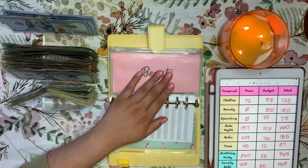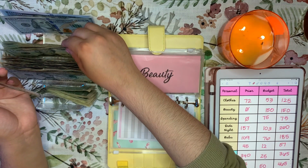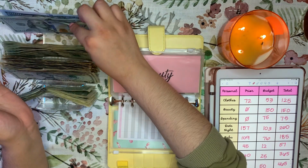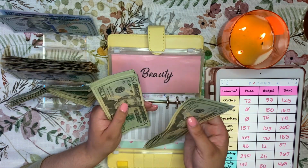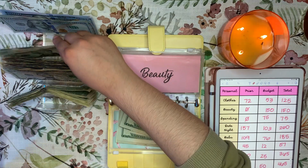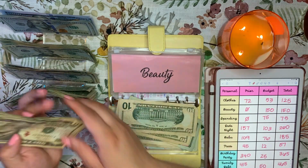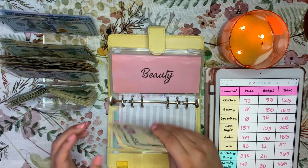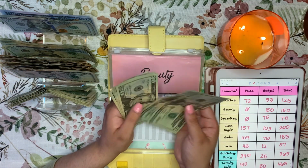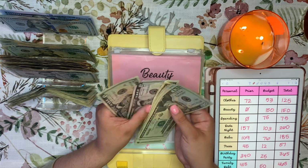Okay, so I'm adding 150 in here. And I'm going to break this one up actually. 2, 4, 6, 8, 10, 20, 30, 40, 50. Okay, let's see. 2, 4, 6, 8, 10, 20, 30, 40, 45, 50.